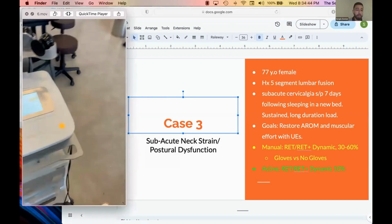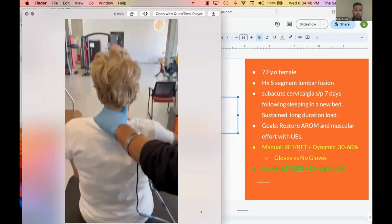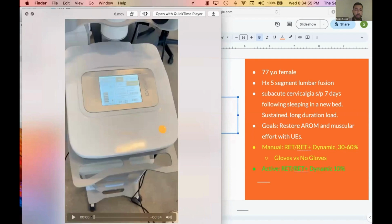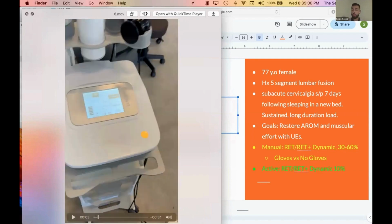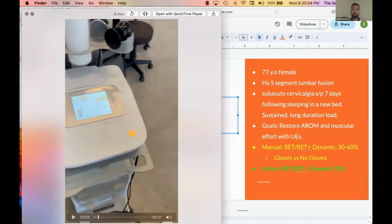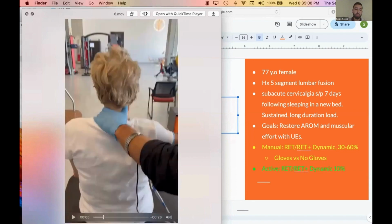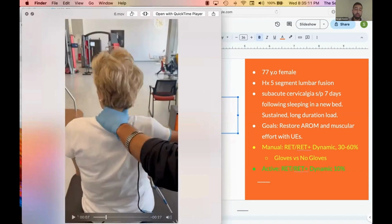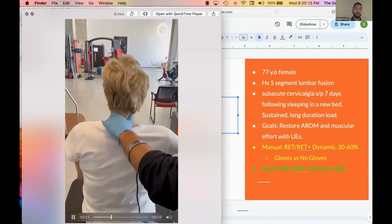So here, looking at, here I go with my hands-on skills. I have the RET and RET plus dynamic. Here I'm trying to, with the dynamic, just have it span between RET and RET plus, switches back and forth. I have a high heat set on here, 60%, because I have both bracelets on my hand. So I want to get 30% of the current through my right hand and 30% through my left hand.